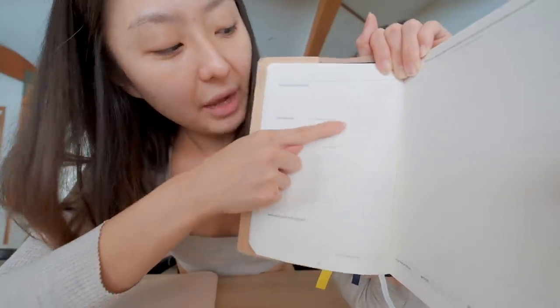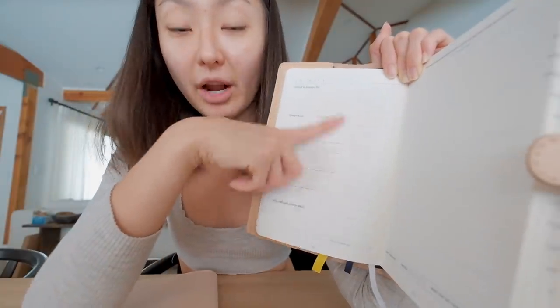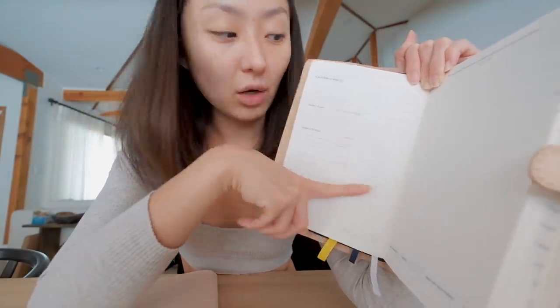Your day is listed by the hour, so from 6 to 9, you can plan out every hour what your tasks are. This is the journal I've been using. A lot of you have been asking me about it. I really like how everything is already listed. I was doing a little bit of bullet journaling last year, and it's fun, but it just takes so much time that I end up not picking up my journal. So having something where everything is listed out is much more efficient.